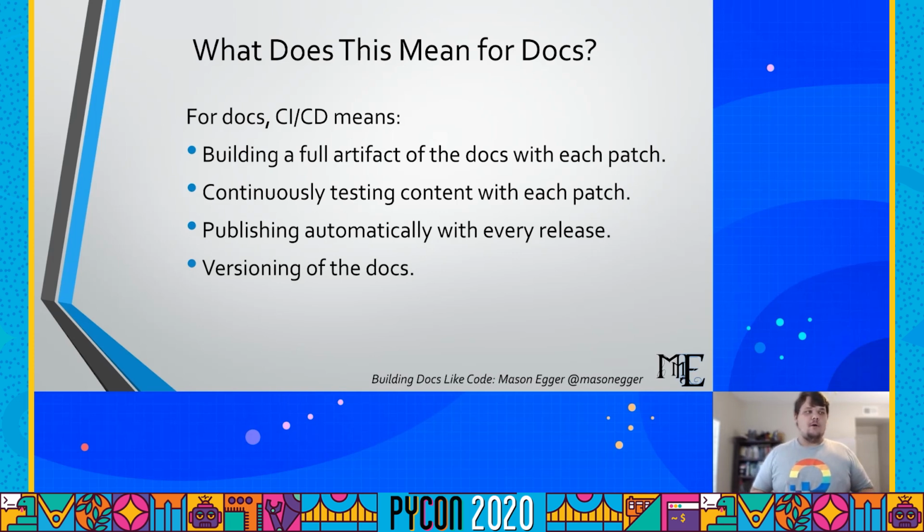Versioned docs are literally like the best thing ever if you've never had them. I don't know, you're like, I don't know which version of the API this is. Is it this version? Is it this version? Oh no, look, the docs were included in the release. Now I can know exactly what they meant when they said this for this version, and it's helpful.